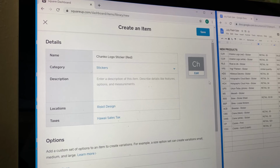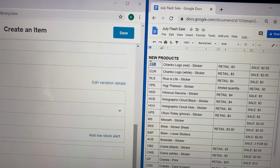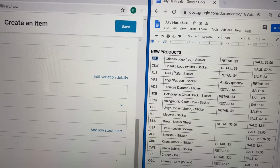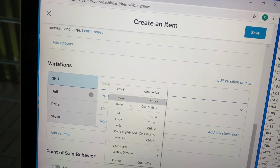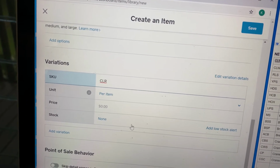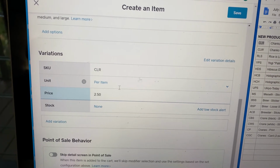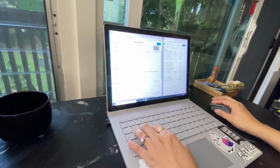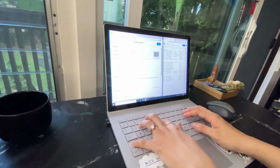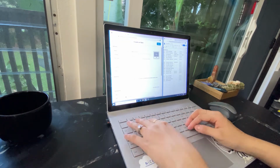The other really big reason why I started using Square for these flash sales is that it allows me to create my own SKU for each item, which stands for stock keeping unit, which normally is randomly generated if you're running an online store. But because I'm able to designate my own SKU, I then use those codes that I designed in the spreadsheet and I copy and paste them over to Square. So that way when I check out everyone's orders, I can type in the code that I associated with the product and it will come up as the item listing. This will make more sense later on in the video when you watch us process orders.